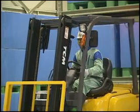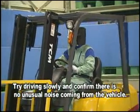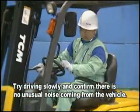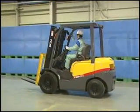While stepping on the brake pedal, shift the gear lever to the forward position and release the parking lever. Slowly release the brake pedal and drive at a slow speed. While doing this, confirm the inching pedal is working properly and also there is no unusual noise coming from the vehicle.